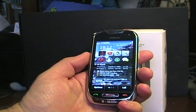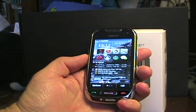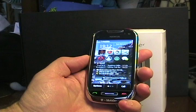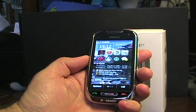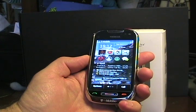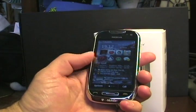Now this device sells on T-Mobile for a subsidized price of only $79.99 with a 2-year contract, and even unsubsidized, no additional contract, it's only $299.99. So I'm very close to buying one for myself because I'm finding I'm using it more than the N8 for a couple of reasons.